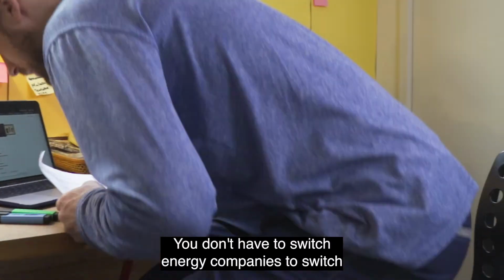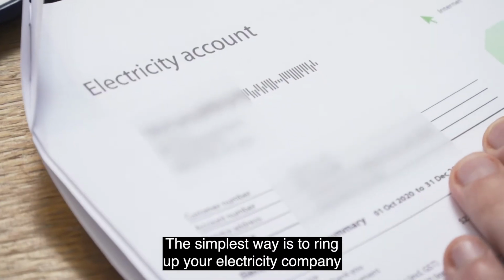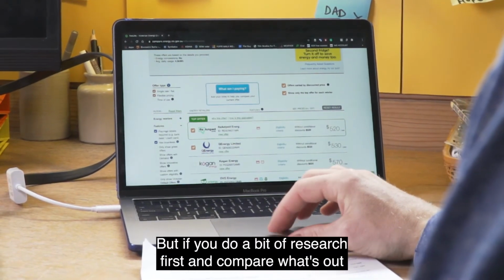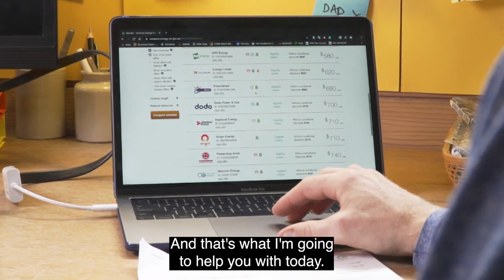You don't have to switch energy companies to switch to 100% Greenpower. The simplest way is to ring up your electricity company and tell them that you want to switch to one of their 100% Greenpower plans. But if you do a bit of research first and compare what's out there, you might be able to get a better deal. And that's what I'm going to help you with today.